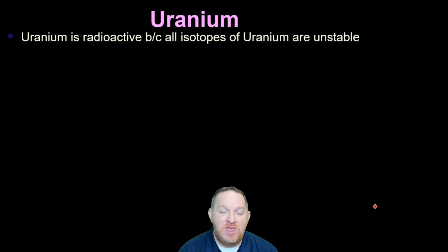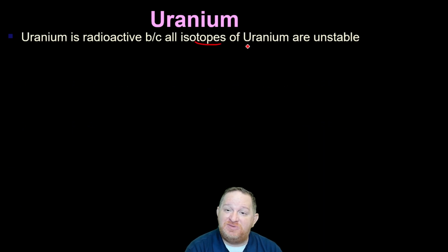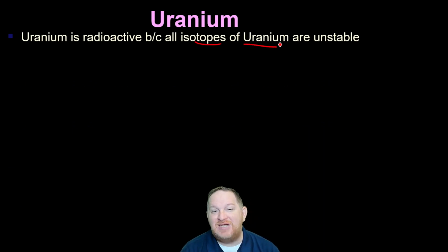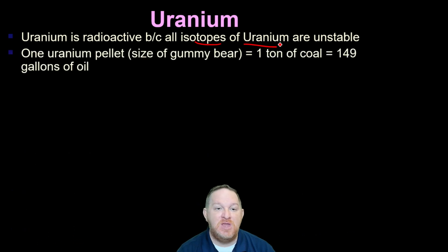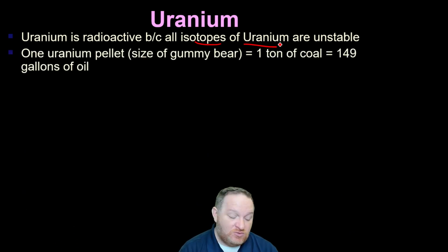Okay, so we've mentioned uranium. Uranium, I told you, is very radioactive. In fact, all the isotopes of uranium are unstable. That's why this is really radioactive, because that atom of uranium is so unstable, right? It is happy to undergo these fission reactions. So, what do we know about uranium? Well, it takes several steps, and I'm going to go over this size thing in a moment.